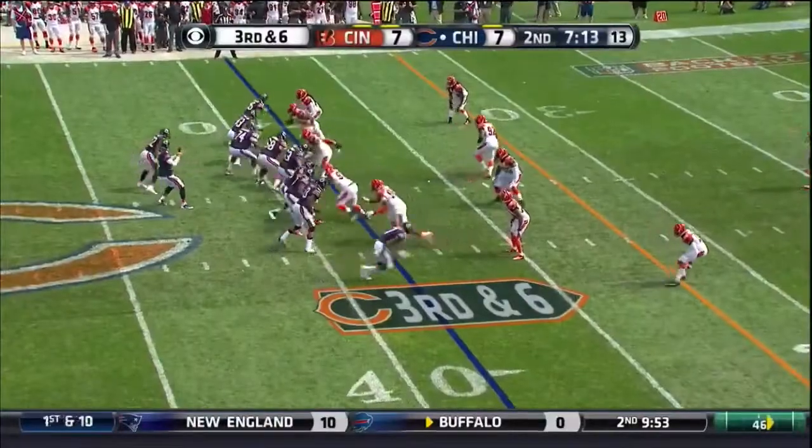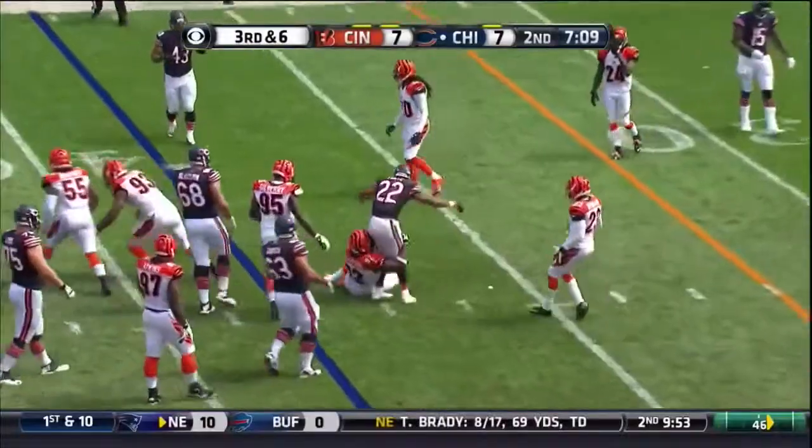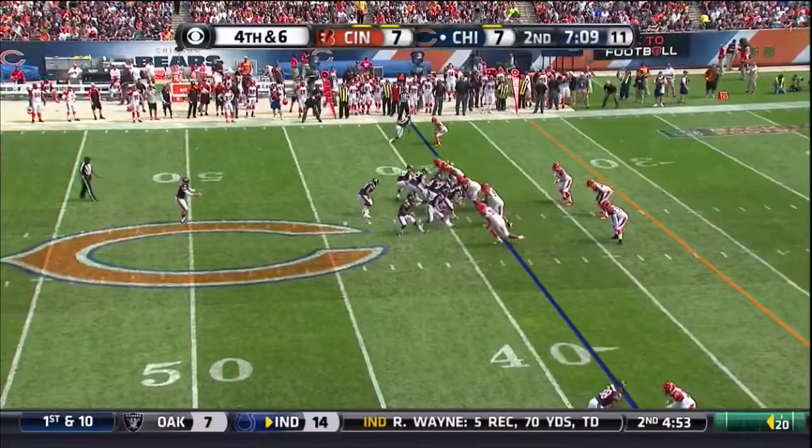So many reserves. Oh, and it's dropped by Forte. You were down there kicking. You were kicking a long way.